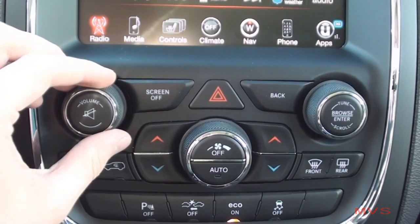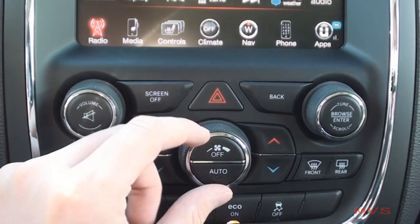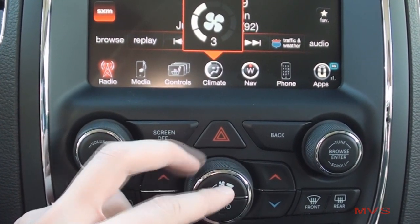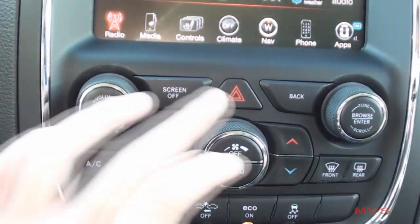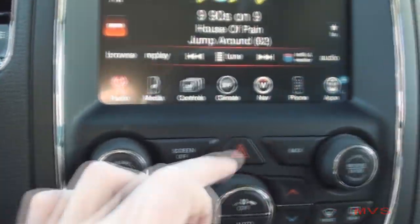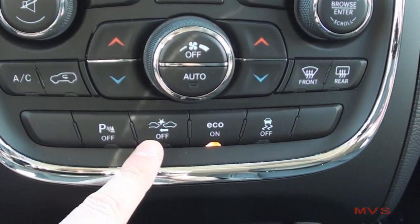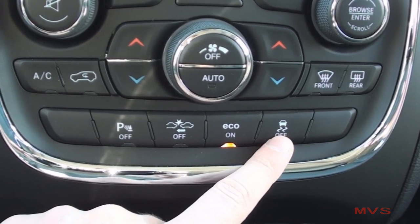Below the screen sits your audio volume, station tuning, and climate controls. Your emergency hazard switch is also placed here. The bottom of the stack includes your parking assist override, your collision assist override, your eco mode control, and your traction control override.